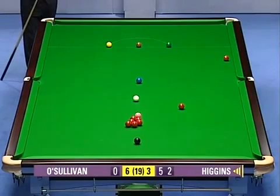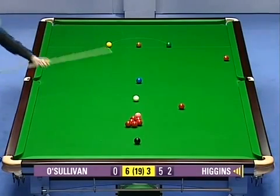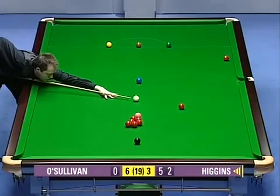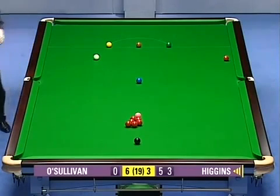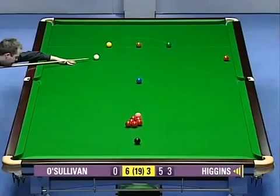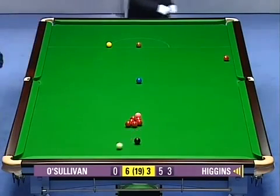Whether or not this turns into a frame-winning break would appear to depend on the angle that Higgins could get on his colour from this red to open the bunch. 53. Now the red on the right side cushion is stopping him from coming off the cushion and going into pink and red, so he might have to try and just develop that red. No, he could miss it, but he's missed the reds also.